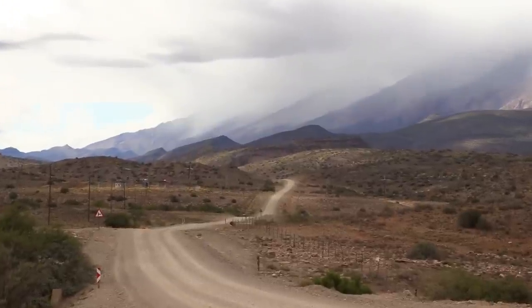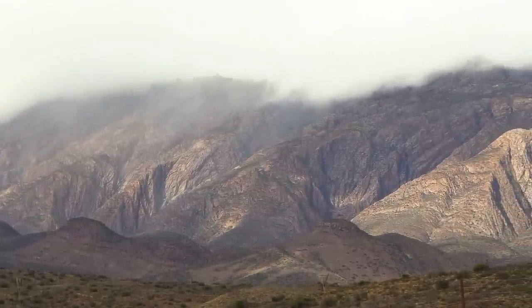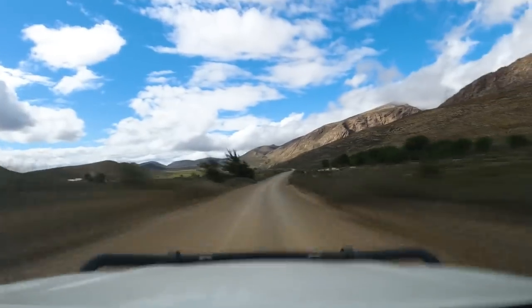The road to Seweweekspoort takes us parallel with the mountains for almost an hour, giving us a fantastic view of the northern slopes, and we eventually reach the entrance to the poort.